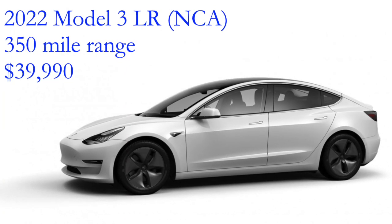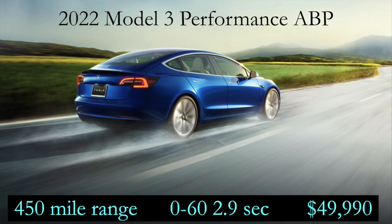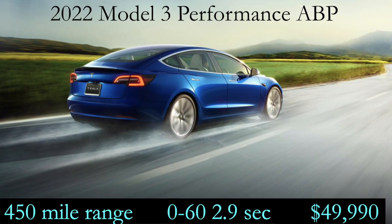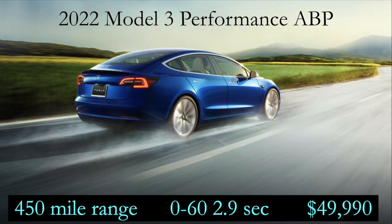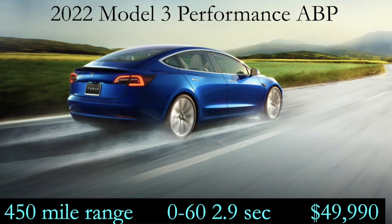Consider the 2022 Model 3 with an improved nickel cobalt aluminum battery pack, reaching 350 miles of range for just under $40,000. And then imagine the performance edition of the 2022 Model 3 with the advanced battery pack. Now you're looking at 450 miles of range, a 0 to 60 time of 2.9 seconds because the advanced battery pack will be able to have a higher discharge rate, meaning it can use more energy quicker, and a price of just under $50,000 for an amazing sporty vehicle.